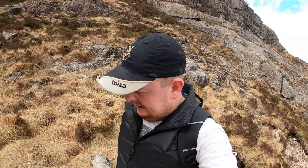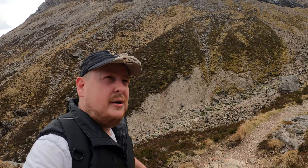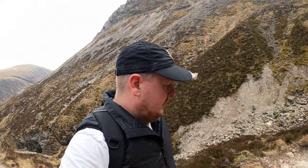So yeah, I think this mountain's in excess of 1,000 metres. And like I say, there are 2 Munros on this ridge. I don't know if I've got the energy to do both, but I will do the distinctive one of Stob Dearg. That's the one everybody sees on the way on the A82 into Glencoe.